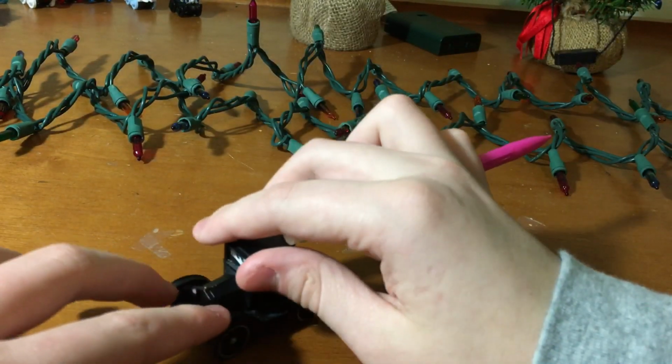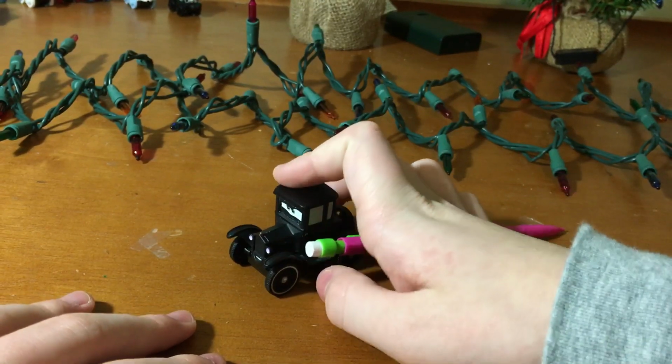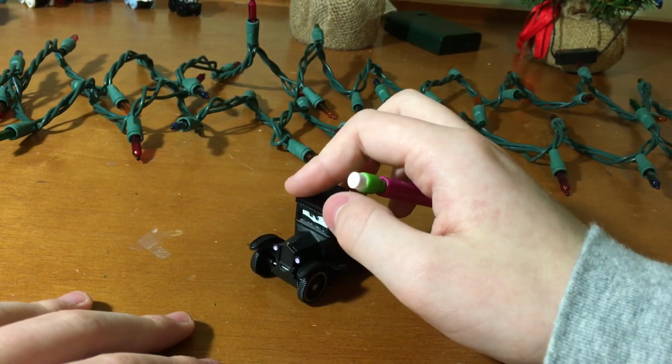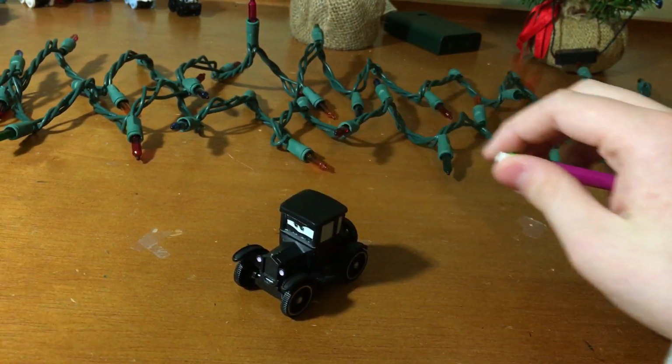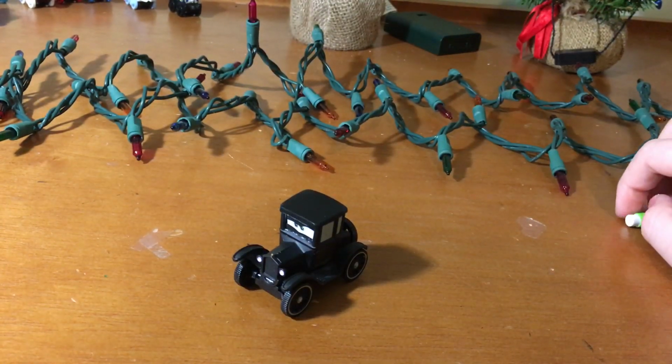And fun fact, I did a 5th grade project on Model Ts. And the original creator of the Model T was actually Henry Ford. So that was pretty cool.